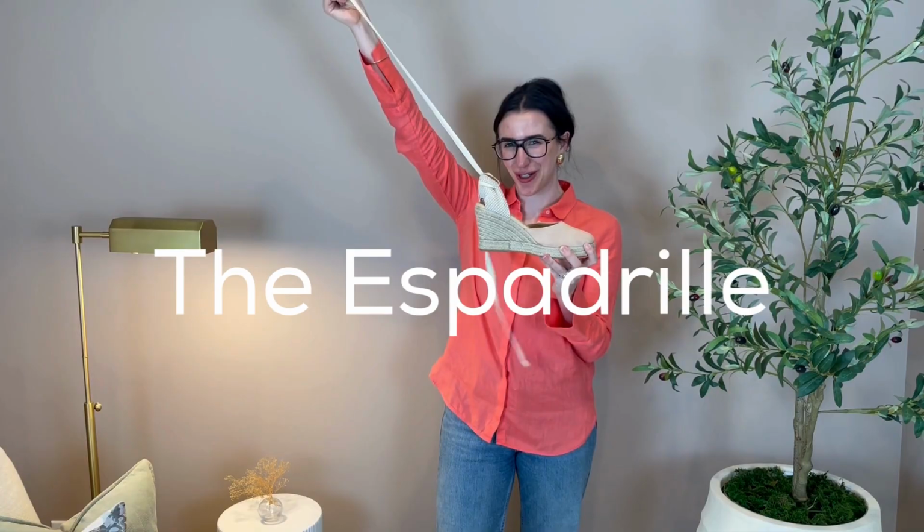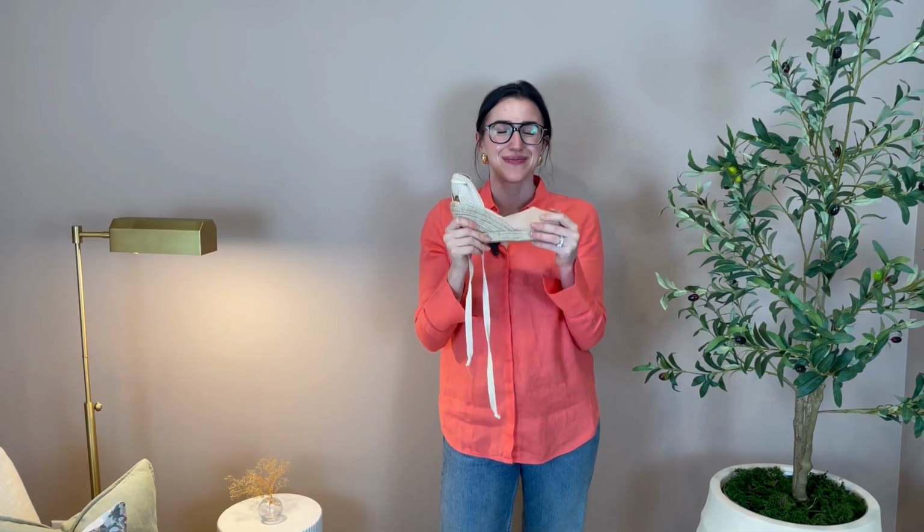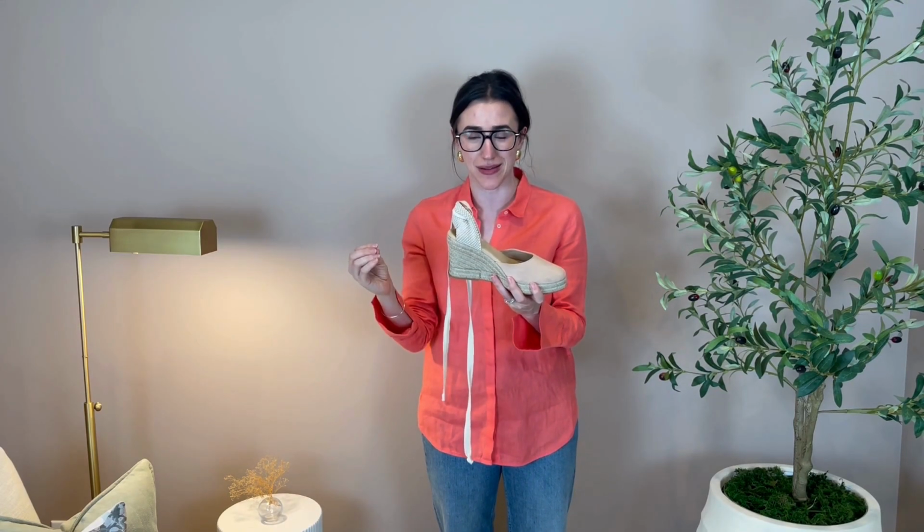Shoe number 1, the Espadrille. These shoes are made in Spain. I was born in Spain. You can call me biased, but they are going to be hands down the most comfortable shoes that you can have in your closet. And not to mention the most versatile. And you want versatility because that is what makes a capsule piece a capsule piece.